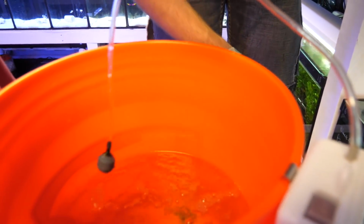So we're gonna turn the oxygen thing on. What does that do, George? It's gonna give the piranha some oxygen while we transport them back home.